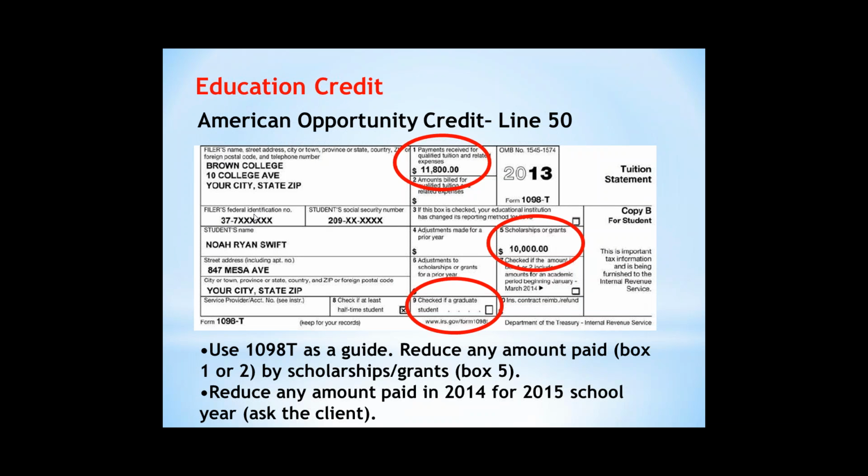But the big thing I want you to focus on right now is understanding the tuition that was paid or the tuition that was billed, and then scholarship information. In this example, the scholarships provided to the student, Noah, were $10,000. You can see that right here in box 5 where it indicates scholarship. So what you do to see if somebody is eligible for the credit is to first apply the scholarship to the tuition amount. If you subtract the scholarships from what the person paid out of pocket, it's left with $1,800. You can use that $1,800 to try to apply for the tax credit under the right circumstances if the client is eligible. Based on other situations, you can put in $1,800.